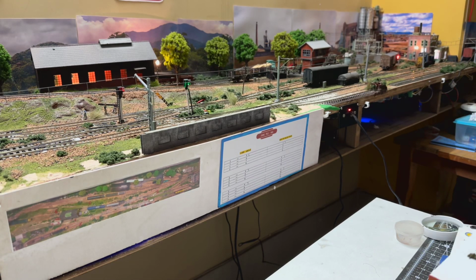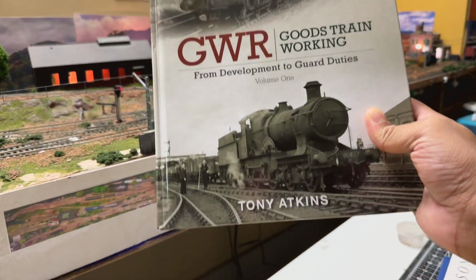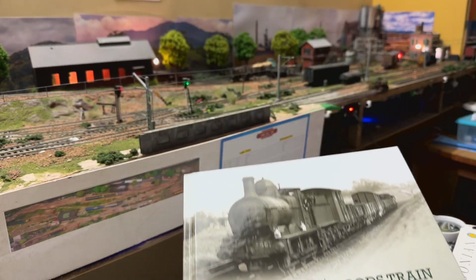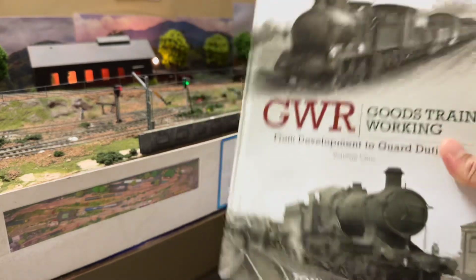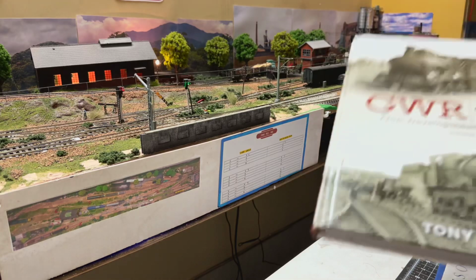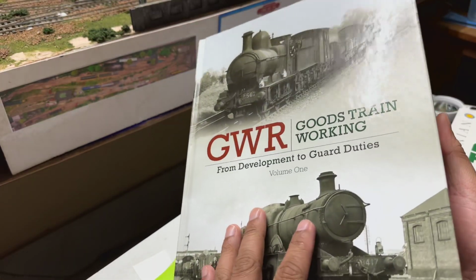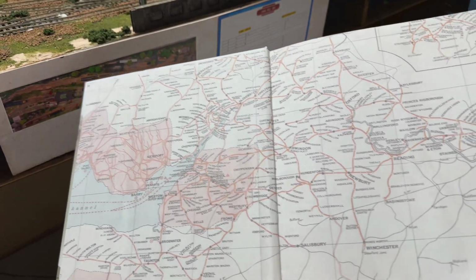Next in line is another fantastic work by Tony Atkins, The Great Western Railway Goods Train Working from Development to Guard Duties. This is a 2-volume book. So this is volume 1. After I finish this, I'll be ordering volume 2. This is completely dealing with the Great Western Railway, one of the most famous, one of the Big 4 companies.